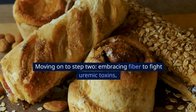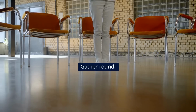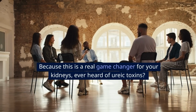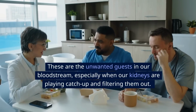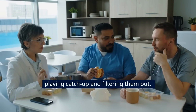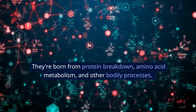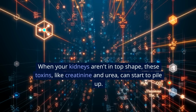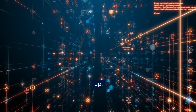Moving on to step 2. Embracing fiber to fight uremic toxins. Gather round, because this is a real game changer for your kidneys. Ever heard of uremic toxins? These are the unwanted guests in our bloodstream, especially when our kidneys are playing catch-up and filtering them out. They're born from protein breakdown, amino acid metabolism, and other bodily processes. When your kidneys aren't in top shape, these toxins, like creatinine and urea, can start to pile up.